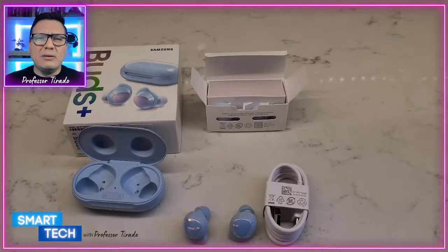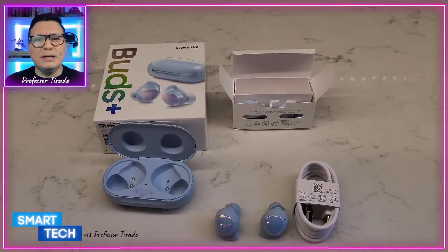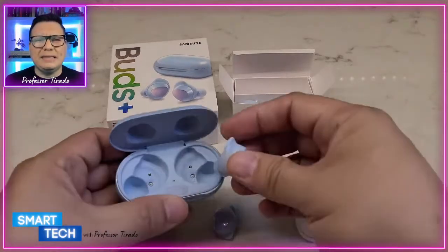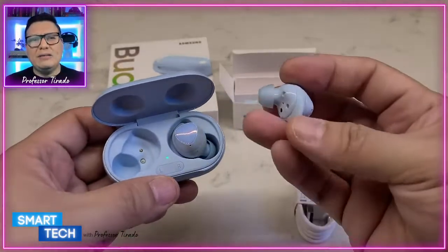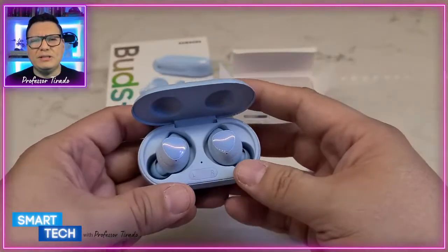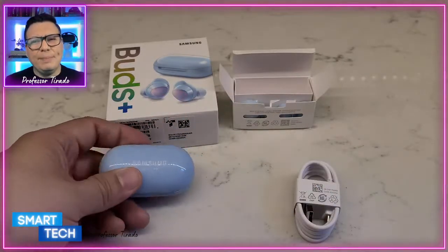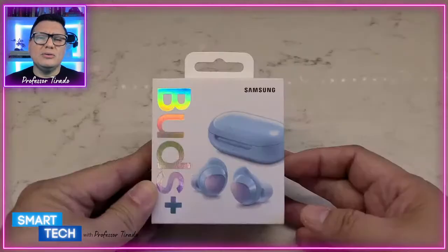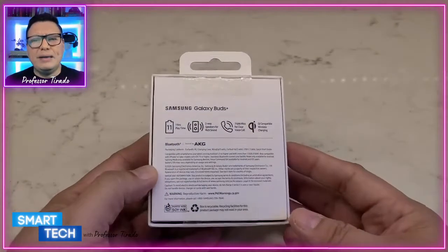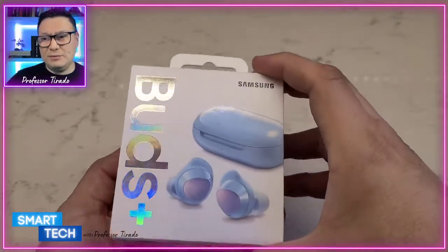This has about 15 hour talk time. You can stream for about 11 hours with this one. And with about 3 minutes of charge, you can get an additional hour of play time if you were running out of power. The case also works as a charger. You get about 22 hours of charge time with that particular case, so you can just pop it in there if you need to quickly charge it up. You can also pick up your calls by double tapping and change to the next song or music if you were thinking about doing that as well.